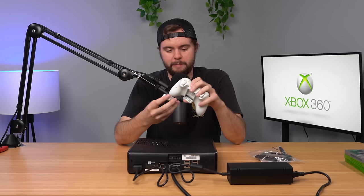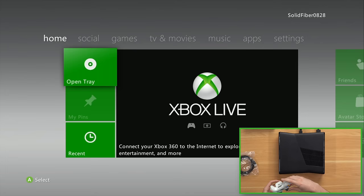Let's go ahead and put some batteries in this controller and see if the controller works. Dude, first thing I noticed as soon as I'm putting the batteries in, they did not even reformat this console. So was this console even tested? Probably not. Who is Solid Fiber 0828? And the controller doesn't work.